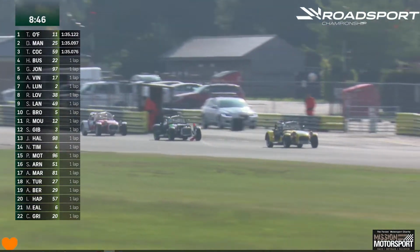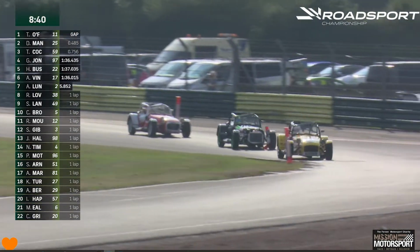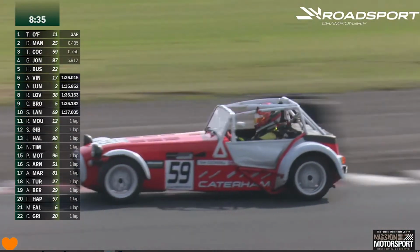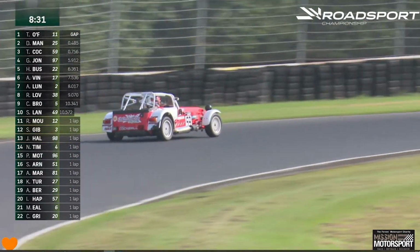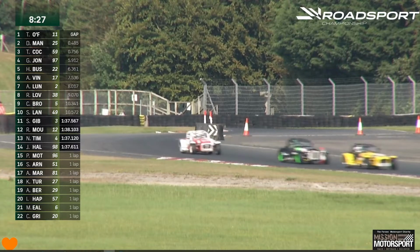Rest of the top 10 is Alex Vincent in 6th, Andy Lund in 7th, Ryan Lovett in 8th, and it's Steve Lancaster ahead of Chris Broome to round out 9th and 10th places. So no change in the order just yet. 8.5 minutes still to go in this Mission Motorsport Caterham Roadsport Championship race.